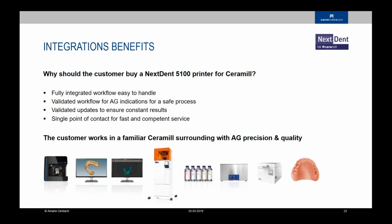Why should the customer buy a NEXTDENT? Because of the fully integrated workflow. Maybe now you know that it's not so easy to figure out all these opportunities which you have in the nesting software and in the 3D print software by yourself. So a pre-default value or preset makes it much easier to use, because the system itself is very easy to use, but you have a lot of opportunities to make mistakes. So we have validated updates. It means the updates which come from NEXTDENT, maybe around the printer or the materials, are also validated by us. So you can be sure that the update is running.